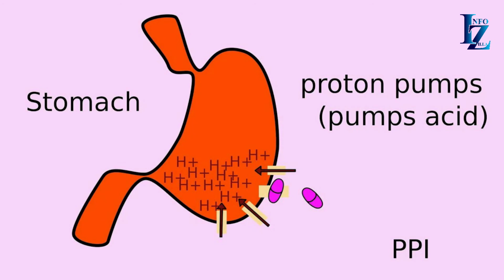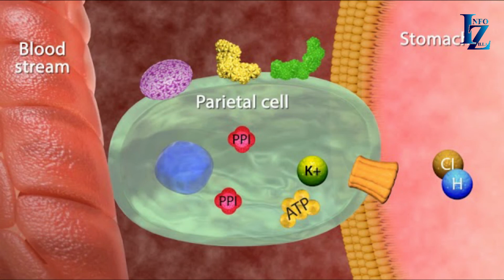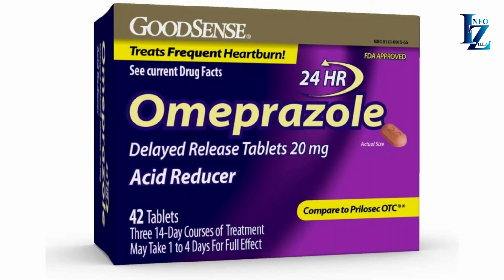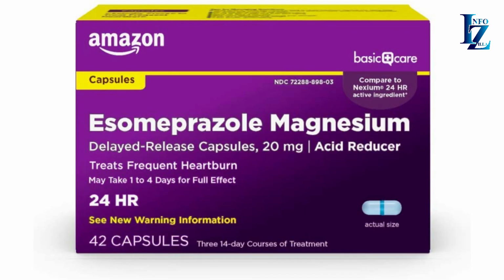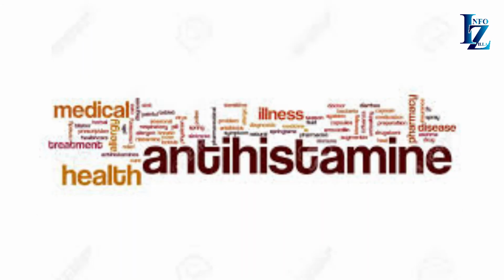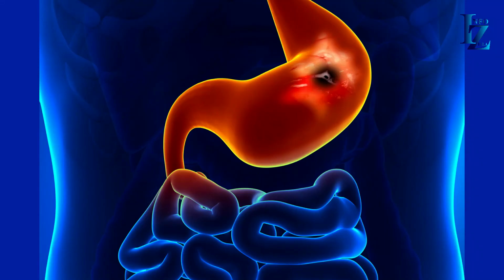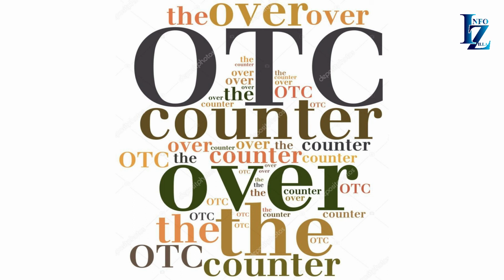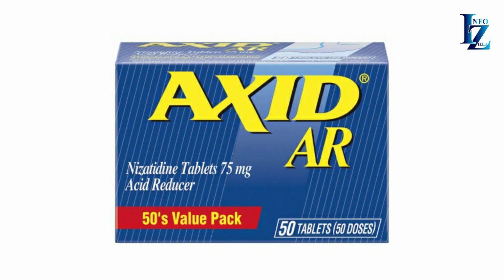Proton pump inhibitors, PPIs for short, reduce the stomach acid by blocking the action of the parts of cells that produce acid. These drugs include the prescription and over-the-counter medications omeprazole, lansoprazole, rabeprazole, esomeprazole and pantoprazole. Acid blockers, also called histamine blockers, reduce the amount of stomach acid released into your digestive tract, which relieves ulcer pain and encourages healing. Available by prescription or over-the-counter, acid blockers include famotidine, cimetidine and nizatidine.